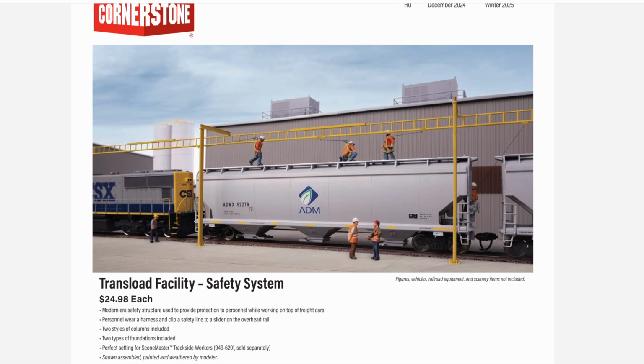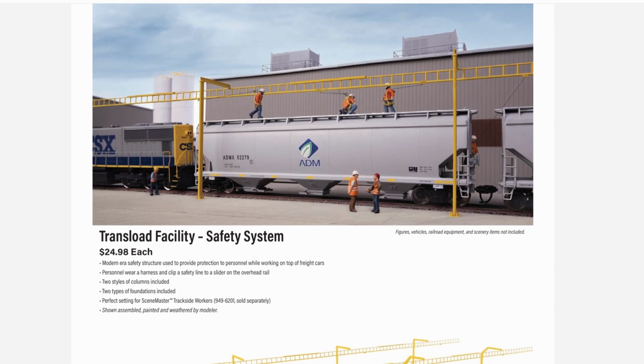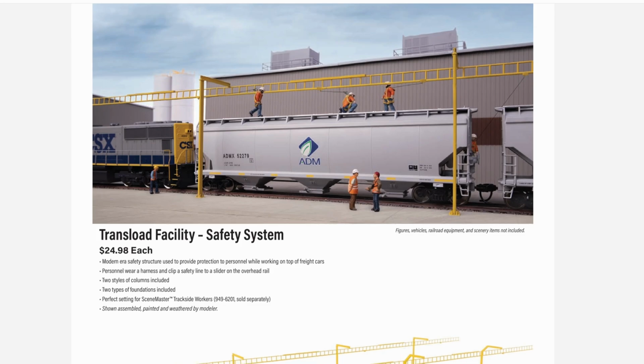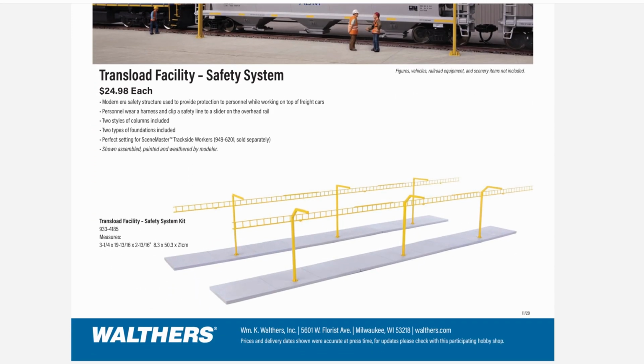Here's a transload facility. Got a safety system here, sort of where you clip in when you're wearing a harness to walk on the top of those cars. And of course, you can pick up some of those figures separately. They're not included. Here is that kit. So 2 walkways and 2 sort of clip-in rails.